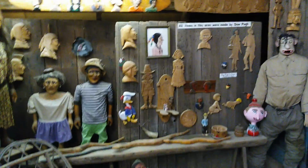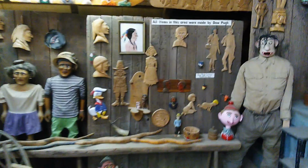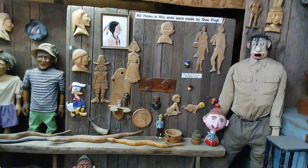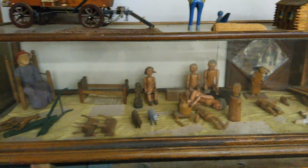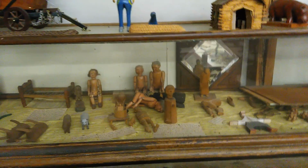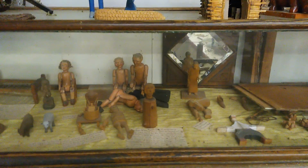Hand-carved figures. Little wooden snakes back there. That's incredible. Lots and lots of things made perhaps as children's toys. These were dancing dolls. You usually had a stick in their back and you had a slap board that you made them dance.